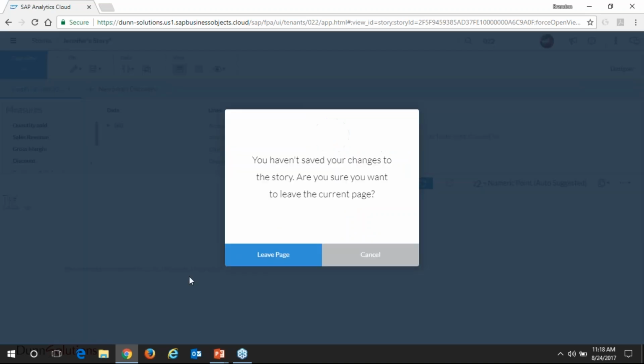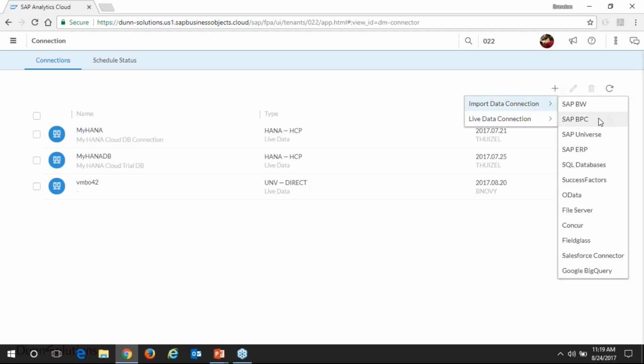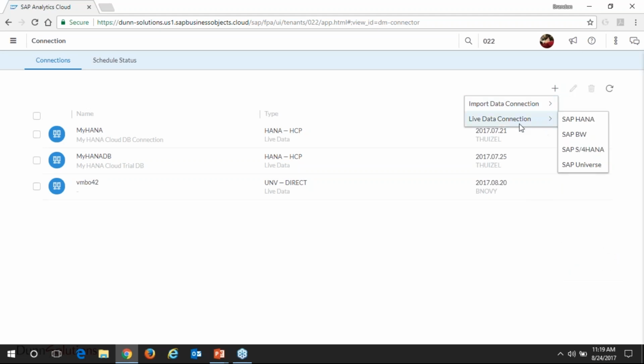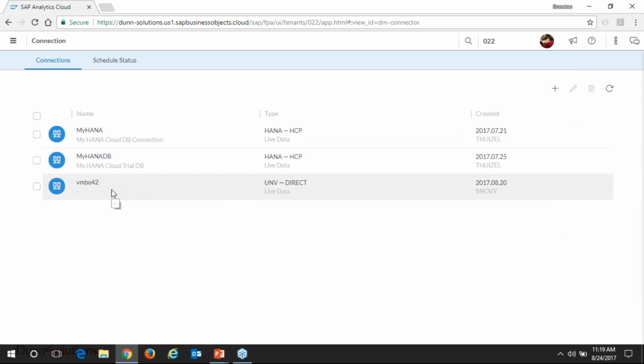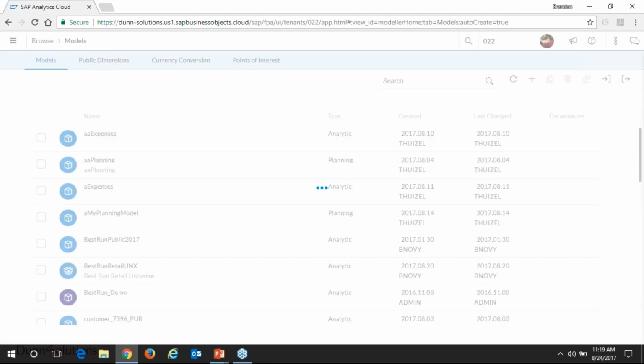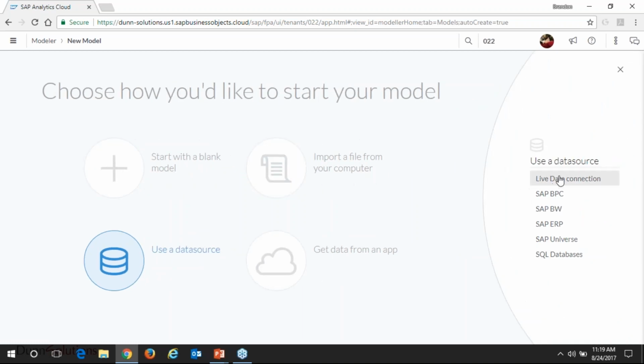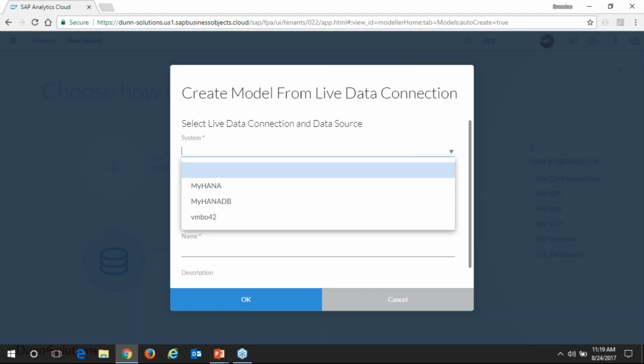So the first time, Jennifer would have to go to her list of connections, and she could bring in a connection from different SAP sources or Salesforce, Google BigQuery. She can also bring in live data as well. Now, just so you don't have to sit and watch me build things, I've gone ahead and created this connection to one of my universes right here. So then the next thing we'll do is bring it in as a model. So I'll go and create my model, or I can go and bring in my data source. And from here, here's my connection to my data sources.